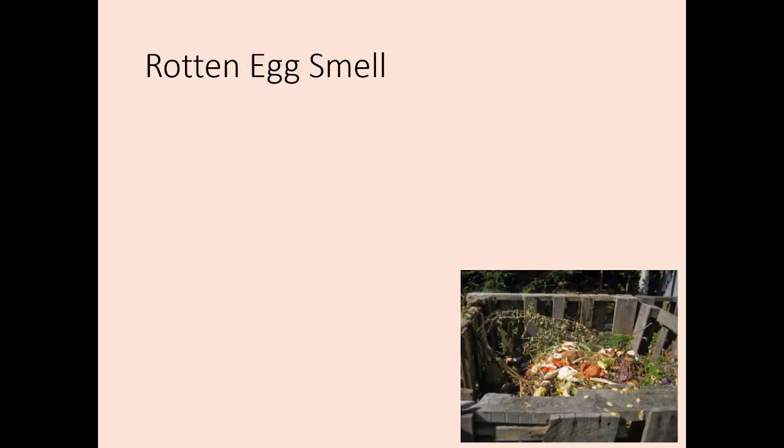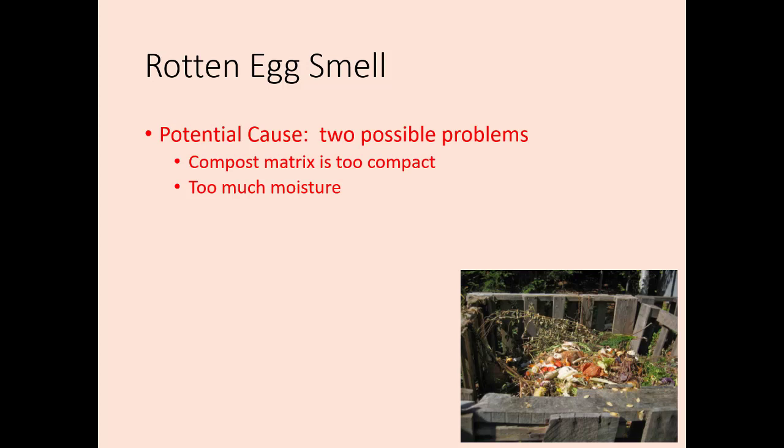Well, maybe ammonia smell is not the problem. Maybe your compost bin has a rotten egg smell. Well, there's two potential causes for a rotten egg smell. Maybe the compost bin or the compost pile is too compact, or the material in the compost pile is just too packed and it doesn't allow airflow through it, or maybe there is too much moisture in your pile. Those are two potential causes for the rotten egg smell.